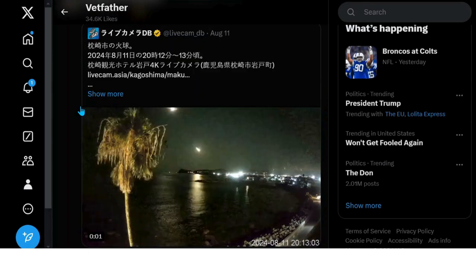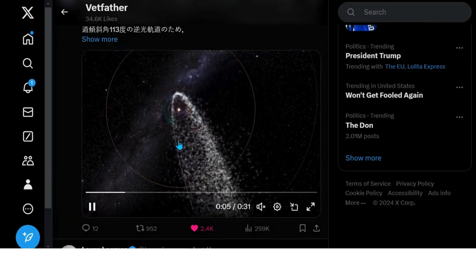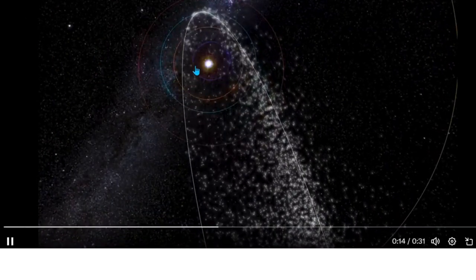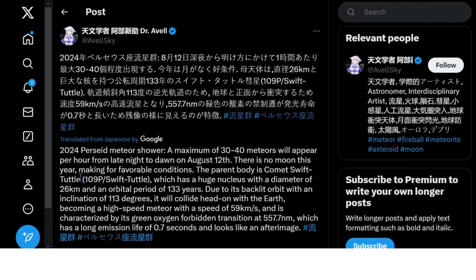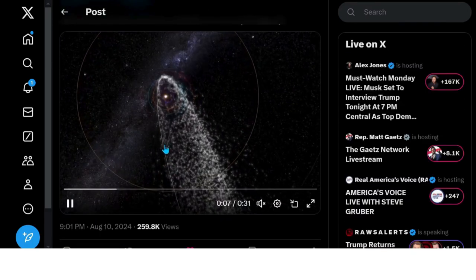Look at that. Now here's debris from the Perseid meteor stream. Let's take a closer look. Look at that. Some of these pieces are pretty gigantic. What caused this? What caused it was the comet Tuttle, 109P, the primary culprit. A lot of information here. So this is debris from a comet.